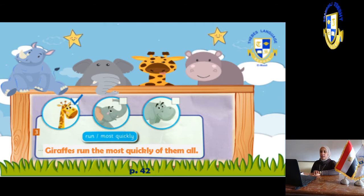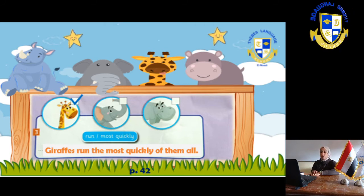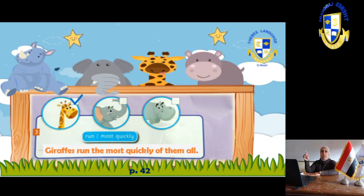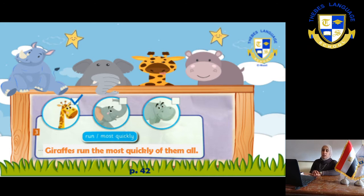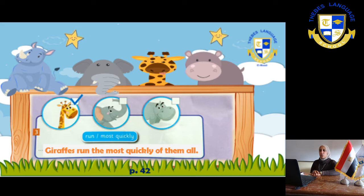Picture number 3, the comparison between the giraffe, the elephant, and the hippo. And we're going to compare according to who runs most quickly. Which one runs the most quickly of them? Of course, the giraffe. So make a check beside the giraffe's picture and then write: giraffes run the most quickly of them all.